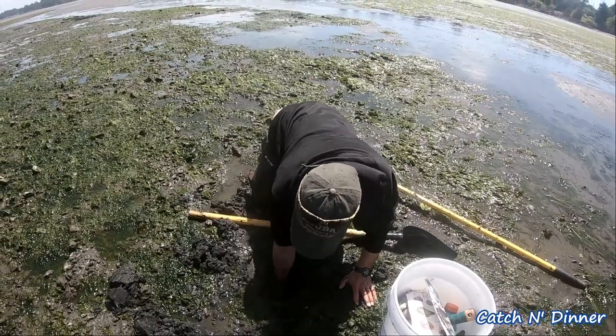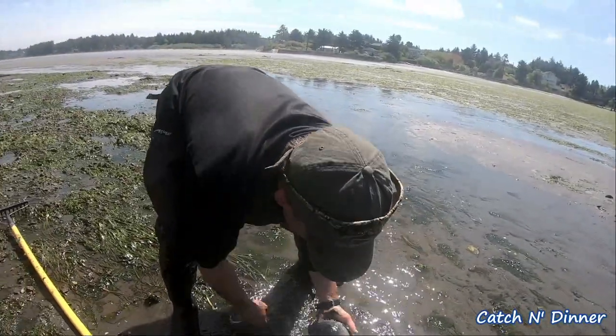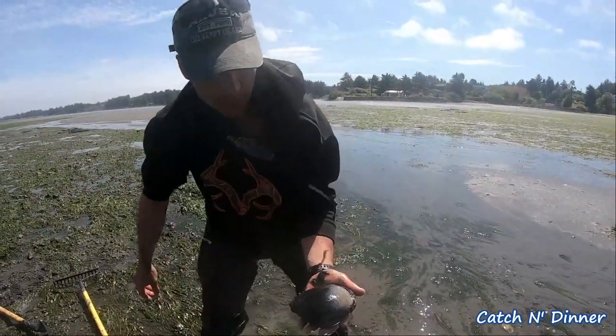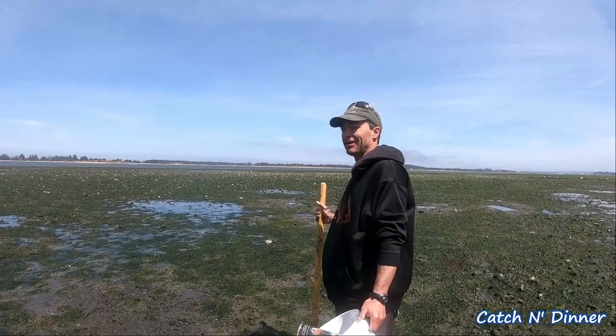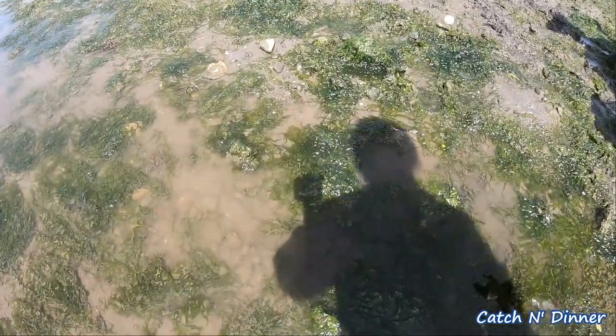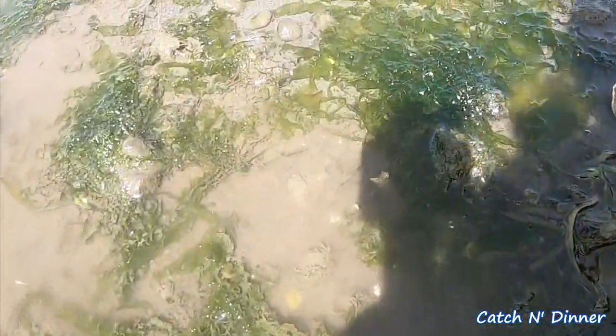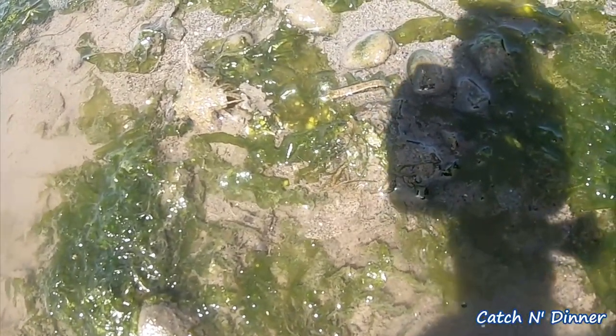Oh boy, this thing is stuck. Oh. Where are you going? Beaut. It's all over. Literally. It just started right there. Oh, look, look, a baby flounder. Yeah. Right there. Yeah. We got him. Tiny, tiny.